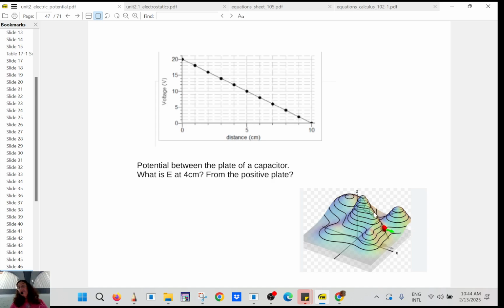Okay, so if you have something like this, that will be the potential here in space. What's going to be the electric field at a given point? It will show you the largest slope, which way to go to lose potential energy as fast as possible. So by definition, the electric field is the slope, right? The largest slope. See, it has a direction. Is that clear?